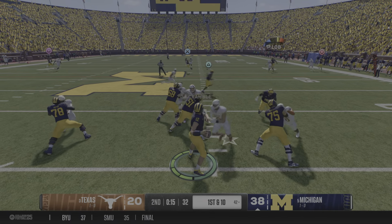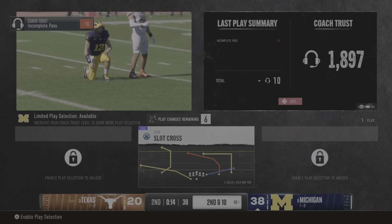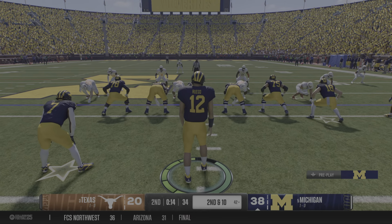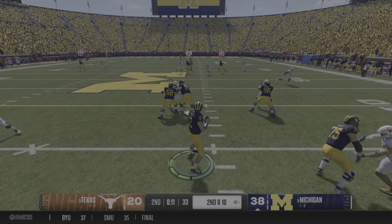Here's the snap, looking to throw. It's incomplete. He was hit as he threw. Good pass rush there on first down. The offense comes back out there. Not much time left. Perhaps just time for a couple plays before the half.